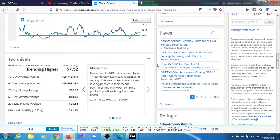Okay, momentum for NIO as measured by 14-period slow stochastic escalators waning. This means that investors are less aggressive in their recent purchases and may even be taking profits in positions at lower prices. Today's volume is 55.34 million shares so far. It's in norm for this point of the day.